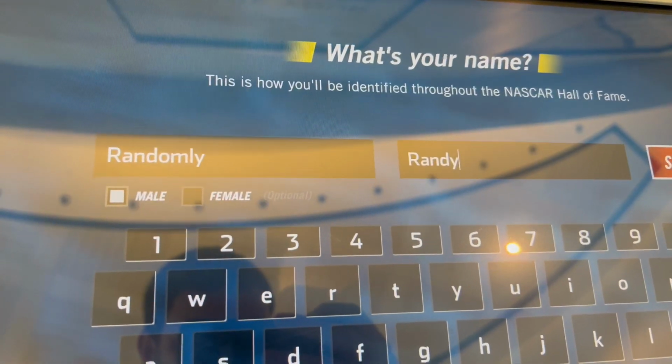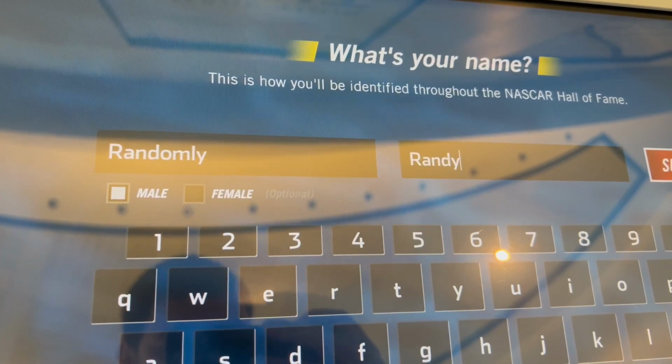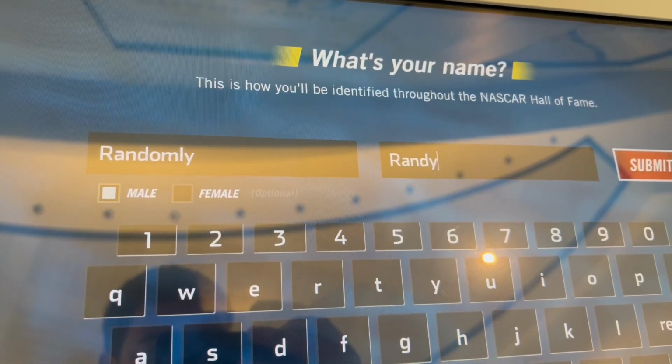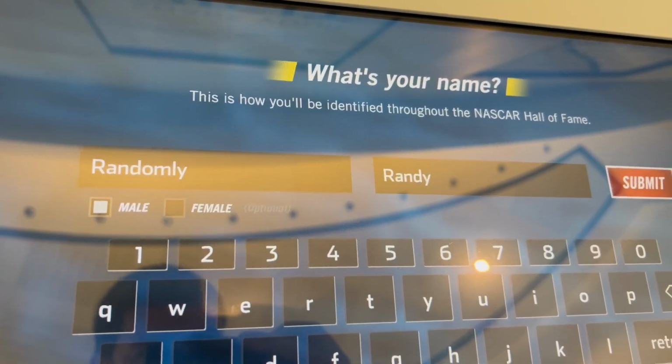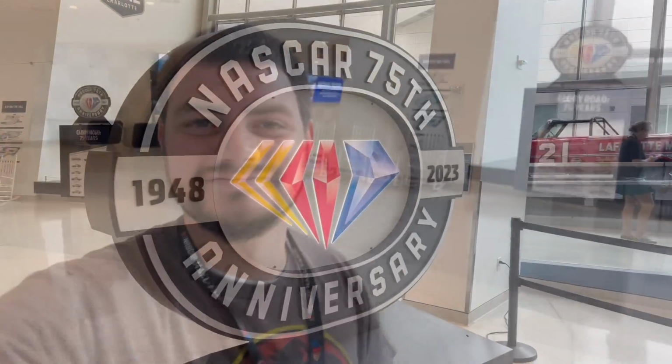So it has you put your name in here. So I did randomly as first name, Randy as surname. So hopefully it doesn't do Randy randomly, or hopefully it goes randomly Randy. So I may have broken it. I don't know if that registered right, but I don't know. Let's go look at some race cars.